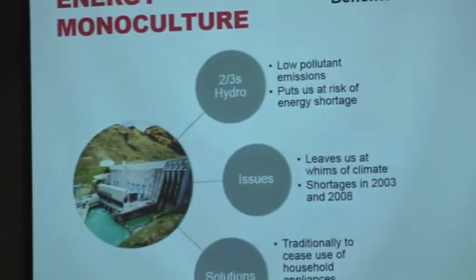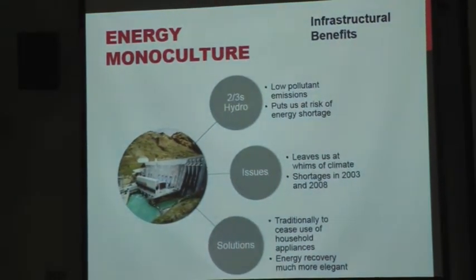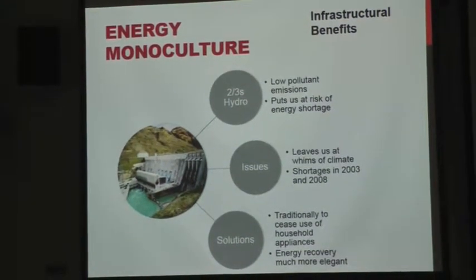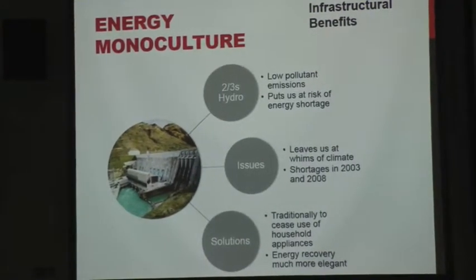This is very versatile and can be used to address a variety of problems, such as New Zealand's energy monoculture. In New Zealand, 2/3 of our energy is generated through hydroelectric power. Now this is great for our environment, but we are left vulnerable to the whims of a rather unreliable climate. Even in small droughts, such as in 2003 and 2008, we were left with significant energy shortages.